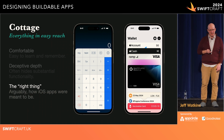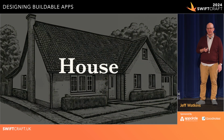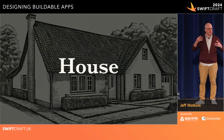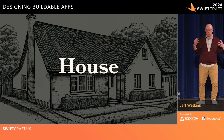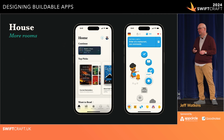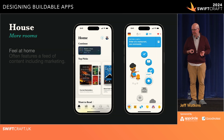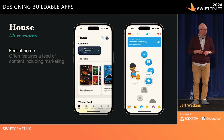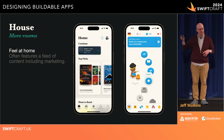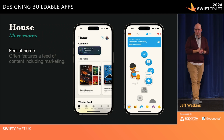But the reality is, sometimes you have too much to fit in a cottage, and you need a house. Because a house is where you get to put more complexity. You have more rooms, more place for your stuff. And as Apple is pushing these days, we have a home feed. That's where you put your shoes, hang your coat. It's where your stuff is, and probably where the marketing material goes, right? Because we have to have marketing material.